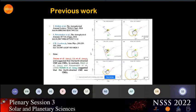We are not the first to study this event. A few researchers have already worked on it, but their work was limited to the geo-effectiveness of this event only. One of the very important results I want to show here was done by Rollett et al. 2014. They used a straight circular cone model to illustrate the propagation of the CME, and they used data from three viewpoints: STEREO-A, STEREO-B, and L1 from SOHO LASCO. And they illustrate that this is CME1 and this is CME2.